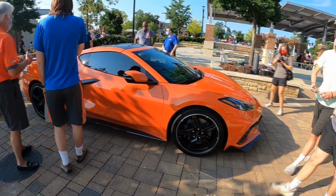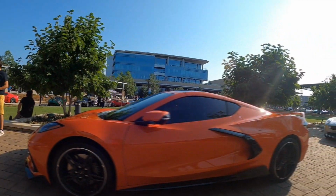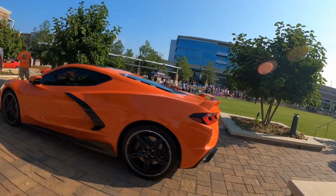There were only two C8 Corvettes in the show. It's very nice seeing it in person. Beautiful car. I'm really impressed at what GM has done.